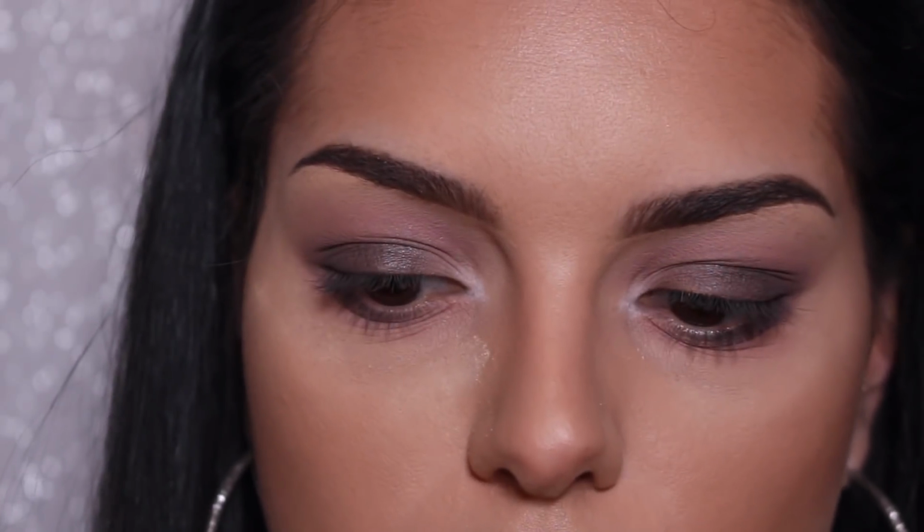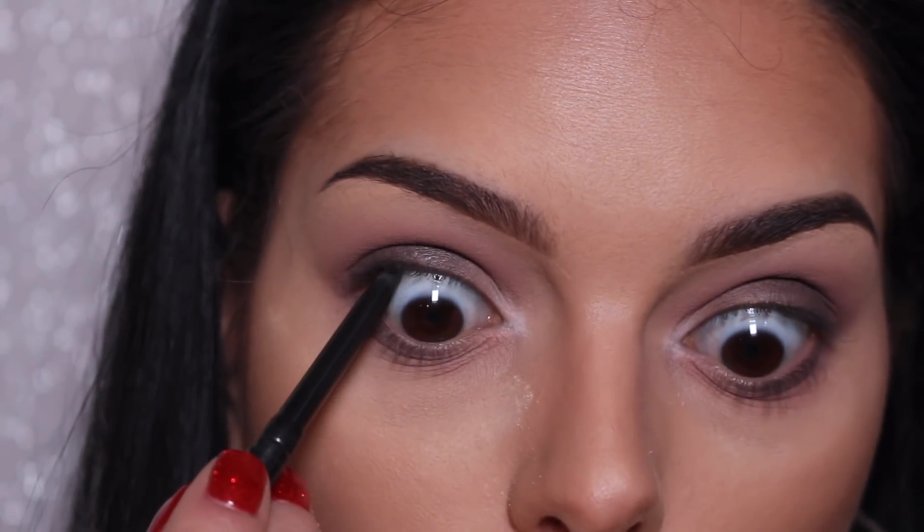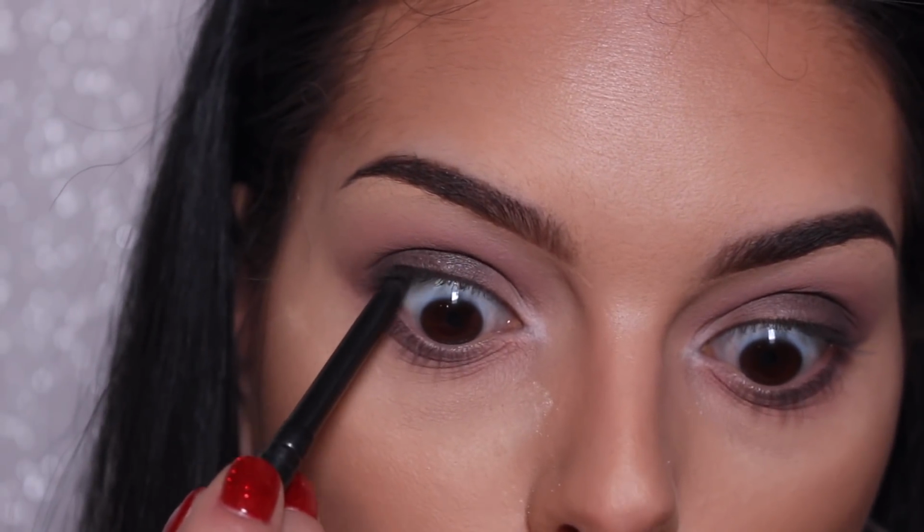Okay, so they didn't send me an eyeliner, but they sent me a mascara. So I'm just going to use the MAC Modern Twist Kajal liner in Squid, and I'm just going to line my water lines, both of them, top and bottom. Okay, so the eyes are done. Let's go in with the mascara.